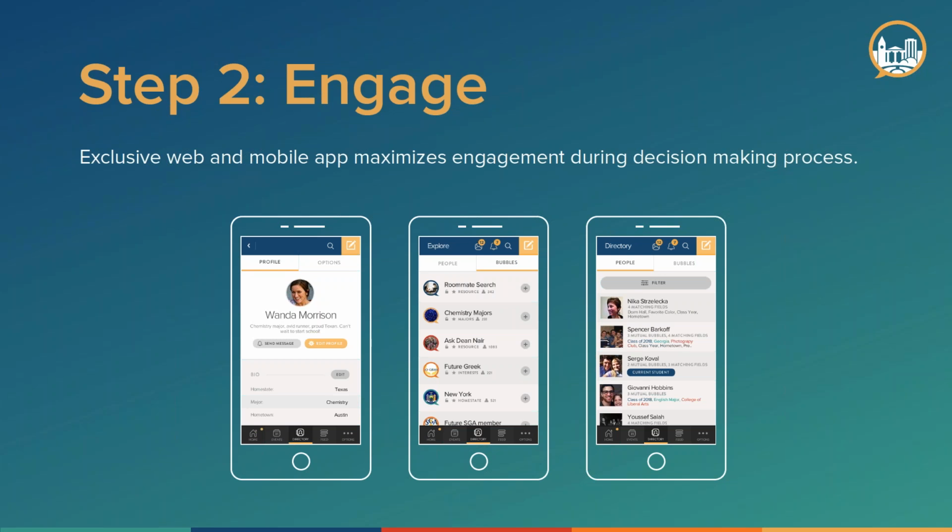They can take the roommate finding questionnaire to find a roommate, ask questions of the admissions staff and financial aid officers, browse through the admitted student directory and find other admitted students from their hometown or who are studying the same majors as they are, and send instant messages. That's one of the most popular features. At some of our colleges, we've had nearly 100,000 messages sent back and forth between admitted students. And ultimately, the goal is to help students build a sense of belonging and stay engaged from the time that they're admitted until they arrive on campus in the fall.